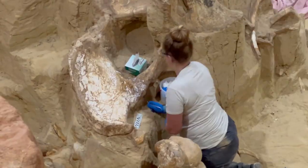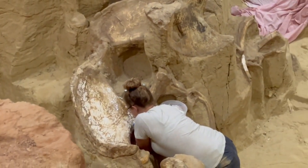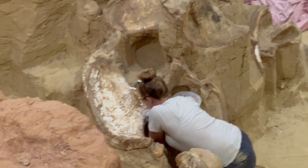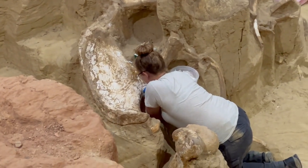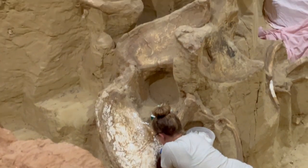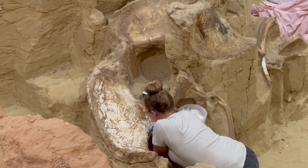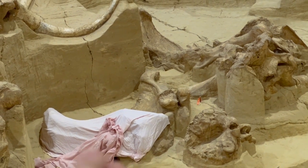Very cool. So this is really cool. You can see how she's really taken the little dental pick type tool and is just removing all the stone and rock and exposing the entirety of the bone. And that looks like a pelvic from a Columbian. But very cool. And you can see where they've covered other ones that they're prepping.